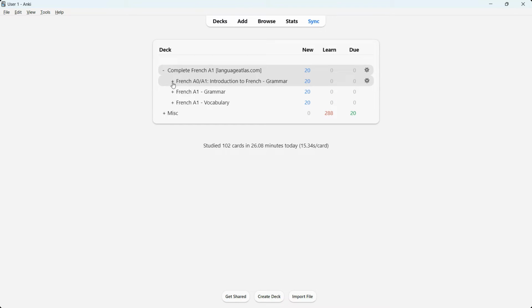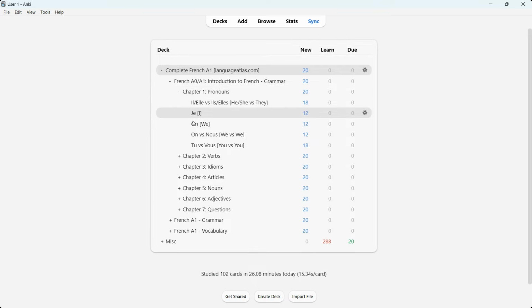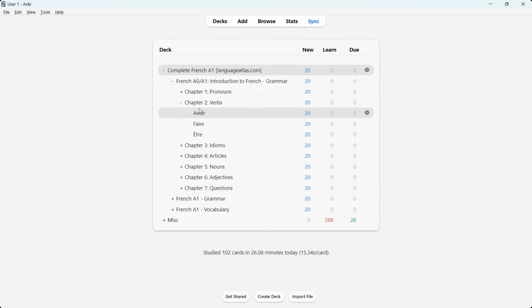I will begin with French A0 A1 Introduction to French, which is a grammar deck. So there are 7 chapters. Chapter 1 is about pronouns, where you will learn how to say the most important subject pronouns, the only subject pronouns in the French language: I, you, he, she, we, one, they. We have as well chapter 2 verbs, where we learn how to say the most important verbs, avoir, faire, and être.